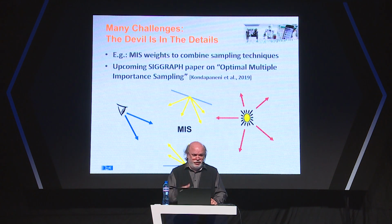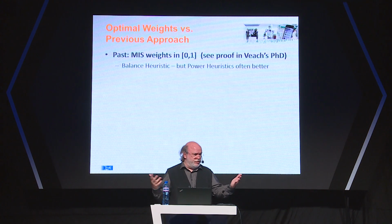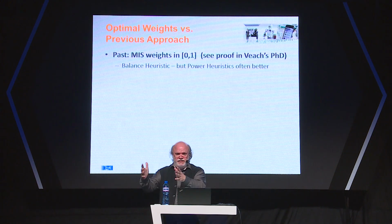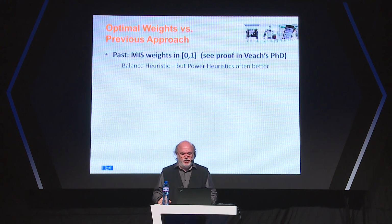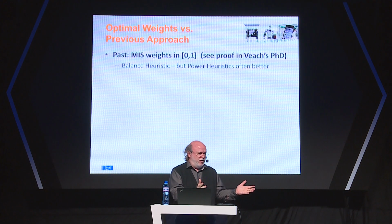So this is this paper. It will be at SIGGRAPH this year. Yes, in the past, these weights were between 0 and 1, which makes perfect sense, right? If it's a really good technique, you want to give it 1. I mean, the weights have to add to 1. You really want to be, right, this is exactly what I need. And if it's a bad technique, you don't want to use it at all.